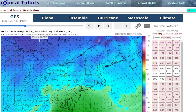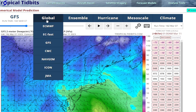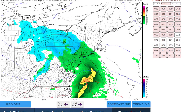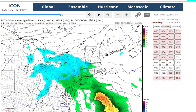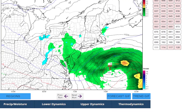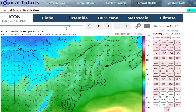And if we look at the dew points, you'll see they aren't even that low. They're above freezing, so it's going to be hard to make anything happen. The ICON does not give the temperature, but we'll go with the ICON next. You can see it forms a little further to the south, but again, it takes the precipitation with it. Again, there's no real cold air to work with here. That's the problem. We're above freezing, which is not consistent with what you need.